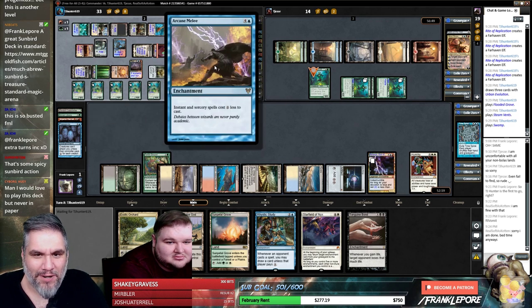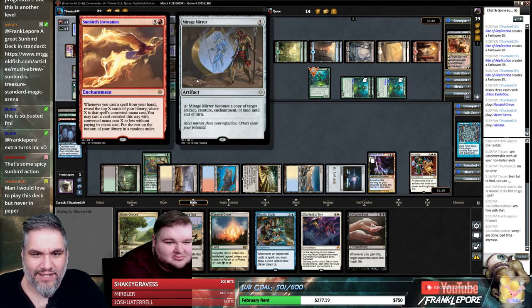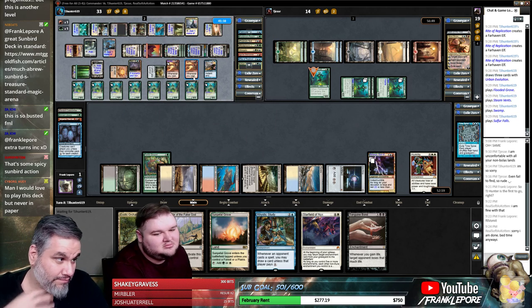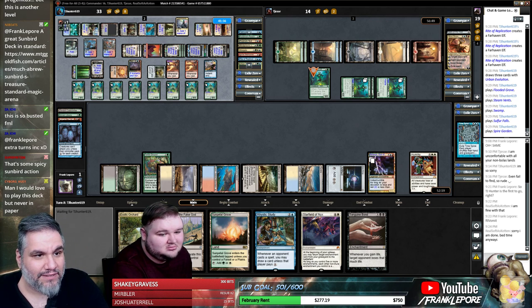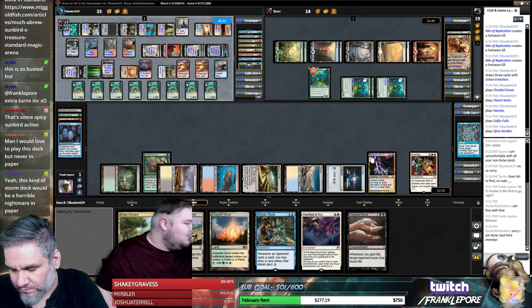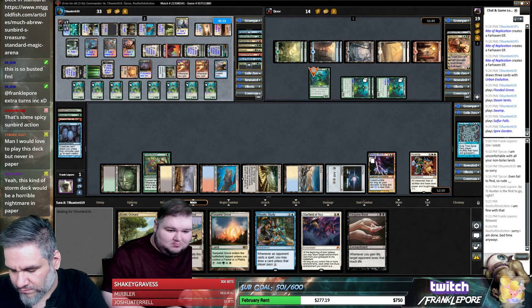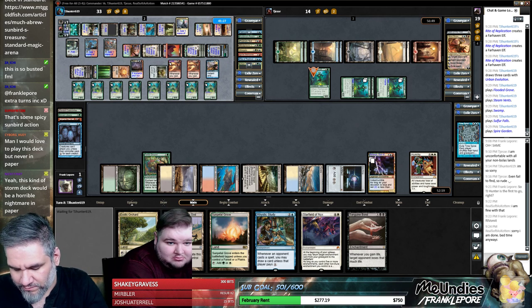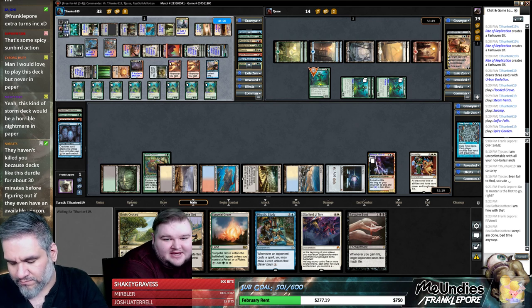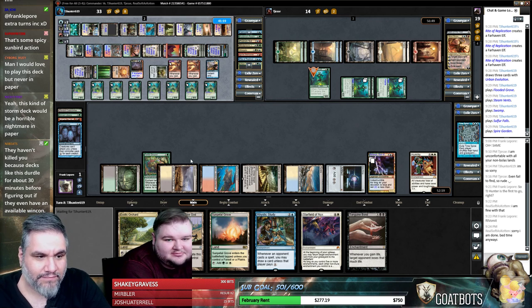Yeah, this deck seems like a nightmare to play in paper. Like, to remember all these triggers and be like, okay, four spells, Sunbird triggers twice. Yeah, that does not seem like a good time. I wouldn't really call this a storm deck. He just happens to have Thousand Year Storm. Yeah.